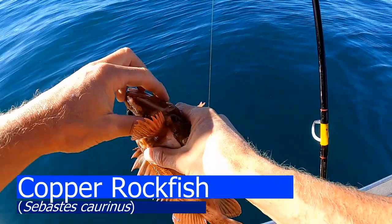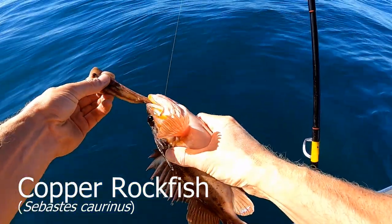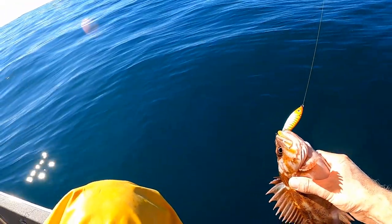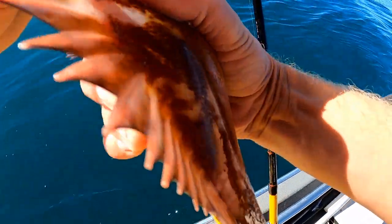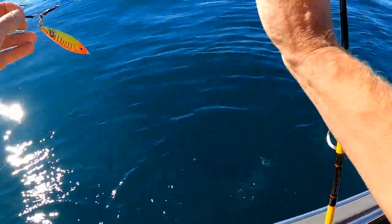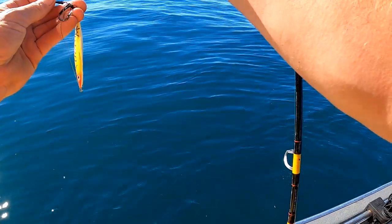He's got an octopus in his mouth. You want to use that as bait? I don't know. Probably love it, man. Look at that. Let the fish go. She looked like she was pregnant, so.